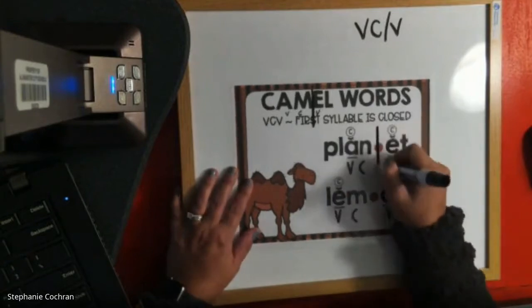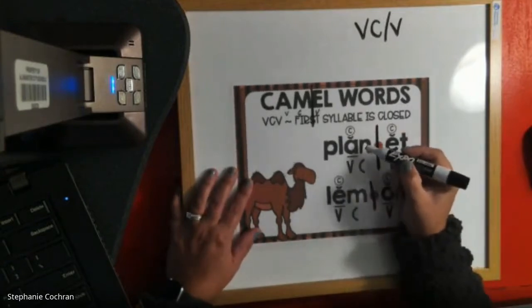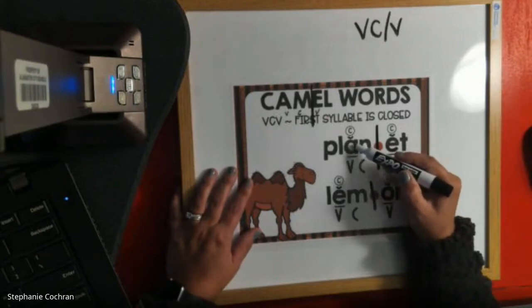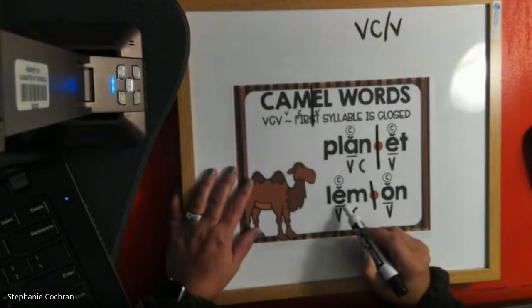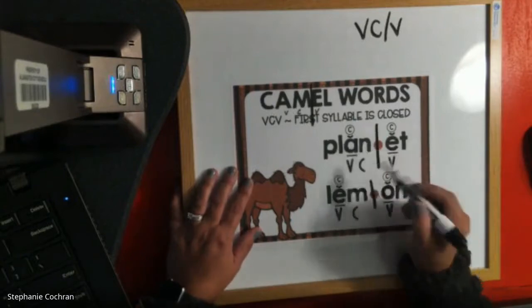So here's our split. And those first syllables, remember, if they're closed, that means that they're surrounded by consonants. So planet, that is a closed syllable because the A does not say its name. Lemon, again, it's closed because the E does not say its name, does not have the long vowel sound. So both of those are closed syllables.